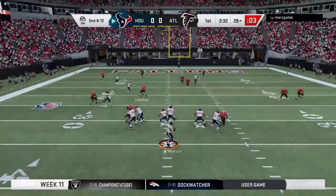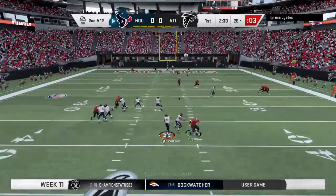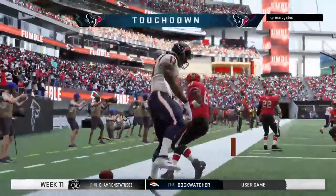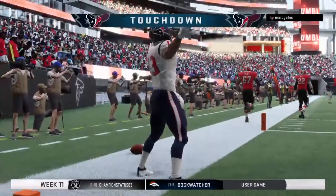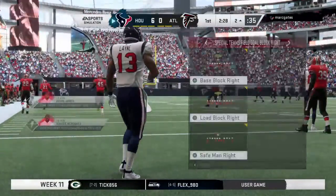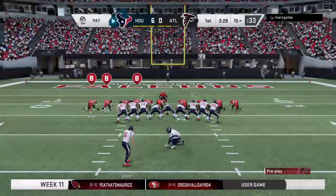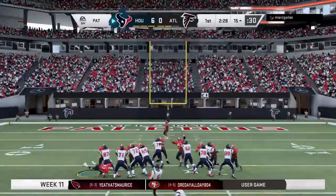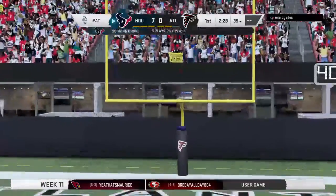Now we'll play fake, and it's Watson. And got his man. It's caught. Touchdown, Houston. In for the score, as his guys are able to strike first here in this opening quarter. One of the keys to their long winning streak has been scoring first. An ideal drive right there, getting the first 6 points of the ball game.